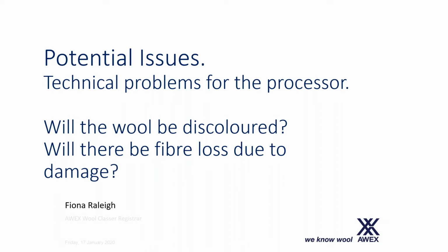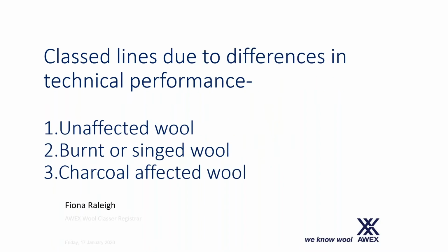I think something that's really important to note is that what we've found out so far is that charcoal affected wool is fully scourable, we believe. So that's a really positive thing. So if sheep have been running on burnt country, we really hope, we want classers to recognise that wool has no damage to the actual fibres themselves.